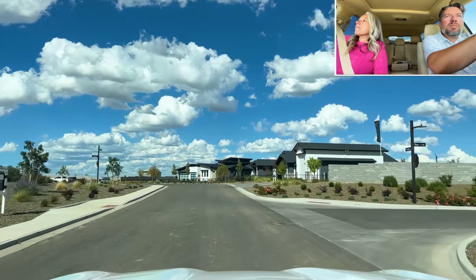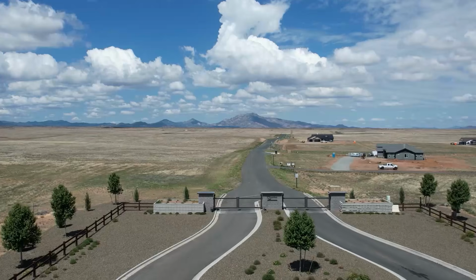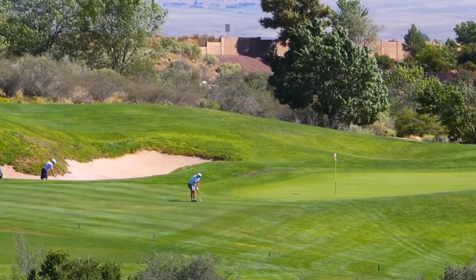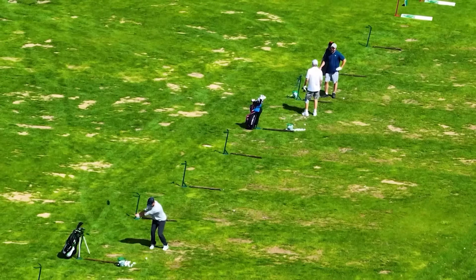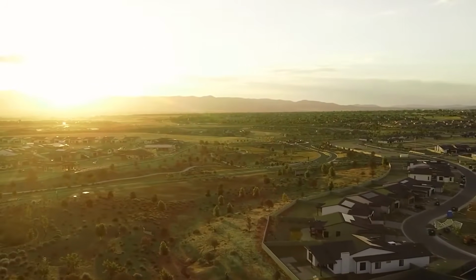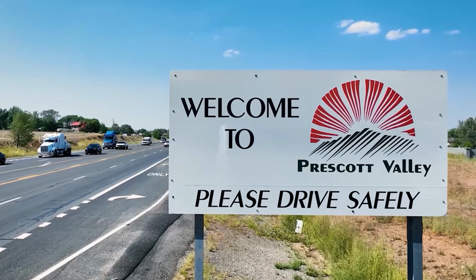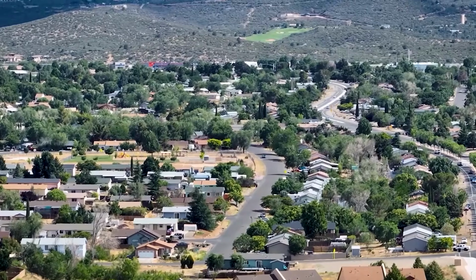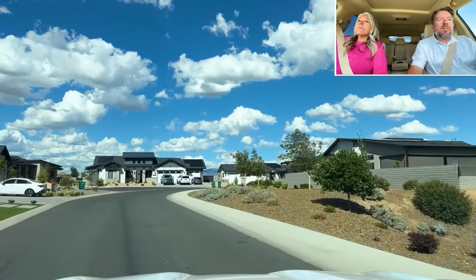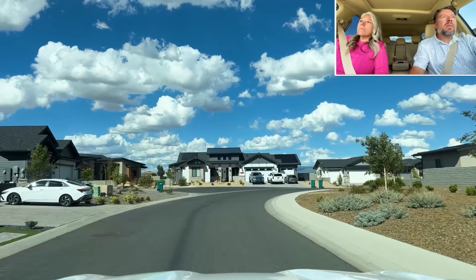From Saddle View and Copperfield, wide open spaces, to the golf amenities of Stoneridge, to the cutting edgeness of Jasper, you can see that Prescott Valley has something for everyone. And there's a home in every budget in Prescott Valley. Yeah. No matter what stage of life you're in, there's something truly special about this community.